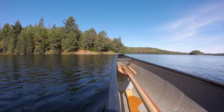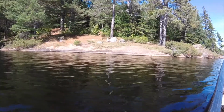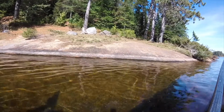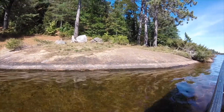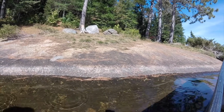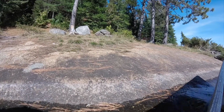I had initially planned to just pull over and have lunch, take a break, but I found that it was so nice I decided to stay. That's a shelf of solid Canadian granite in view right there. Runs straight down at the same angle into that crystal clear water. I'm trying to be real careful as I snug the canoe up onto the rock. I didn't want to scratch the bottom of my new canoe.